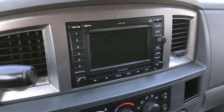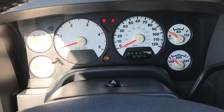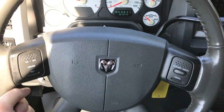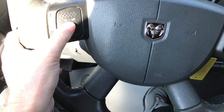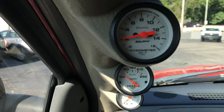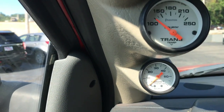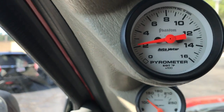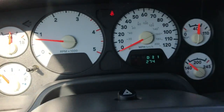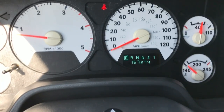Let me go ahead and close this, and I'm actually going to go ahead and start this thing up. Let me back off and I'll show you the steering wheel. It's actually a very comfortable grip, and this truck does have cruise control. You have your buttons here on your steering wheel. Your gauges are right here on your side column with your boost pressure, transmission temperature, and your third one. You do have controls for your lighting down here. Now, as of the time of this video, the miles on this truck is 167,274.